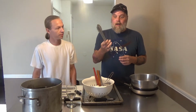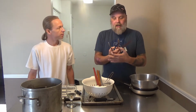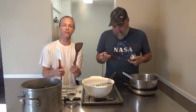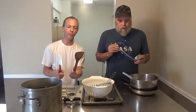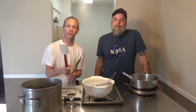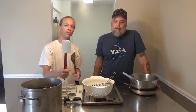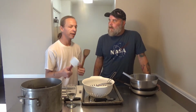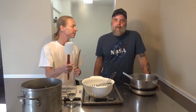Some tongs, nice metal ones, long enough so that you can reach in without burning your hands while you're using it. A couple of stirring implements. One good wooden spoon that's food safe material, like bamboo, like this one is, and one good rubber spatula for cleaning out bowls, if you're putting meringues together, that kind of stuff. This really is essential.